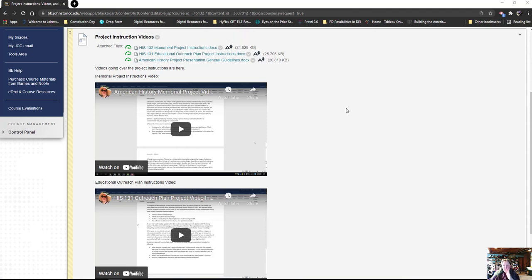We have the document files of all of the instructions. So you have two options with this project. You can either create your own monument or memorial, and that comes with other pieces. There are other pieces to that project. You have to do existing research on existing monuments and memorials. You have to create a pamphlet with a statement of significance and purpose for your memorial or monument.